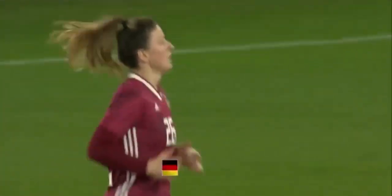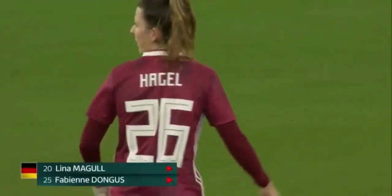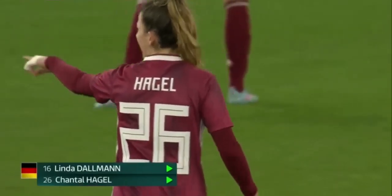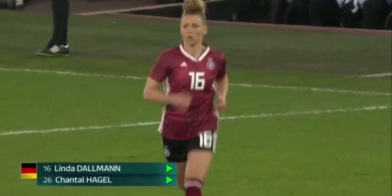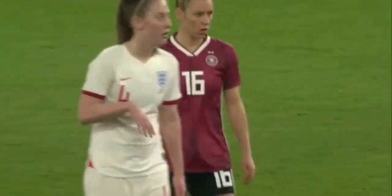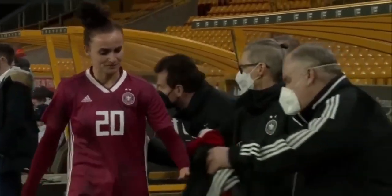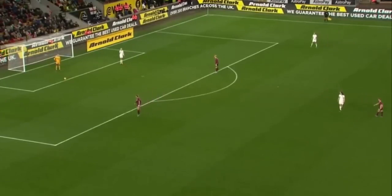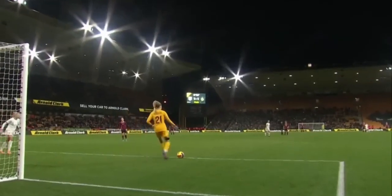Well, one of the contingent from Germany's third team at the moment, Hoffenheim. Chateau Hagel comes on, made her debut in this competition last time out against Canada. And Linda Dahlmann, who's a lot more experienced midfielder, is also another of those coming on. And another of the Bayern Munich players. And Magul off after her excellent display. Oh, another quality player in Linda Dahlmann coming in. Like for like. So Germany playing their next few casts there.